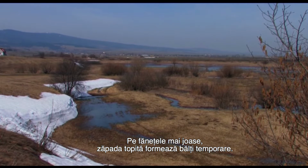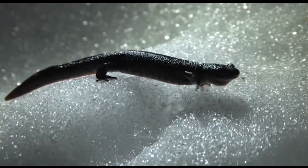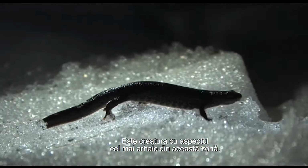On the lower meadows, the melting snows form temporary wetlands. It's night time. A female great-crested newt is heading towards a shallow pond to find a mate and lay her eggs. She's the model of determination and is one of the most ancient-looking creatures in this area.